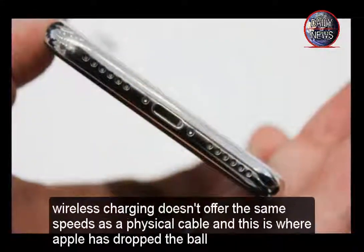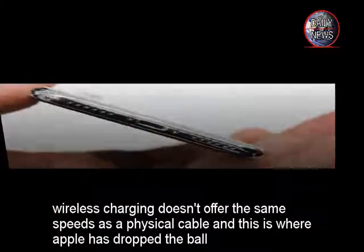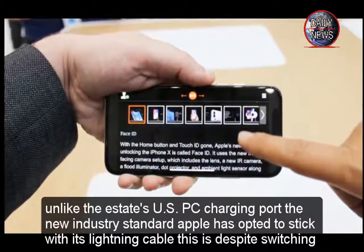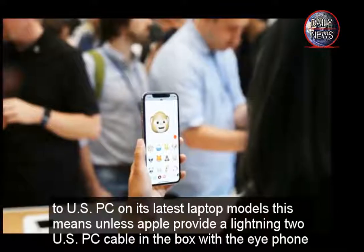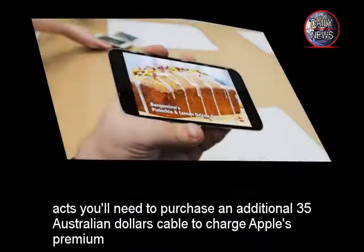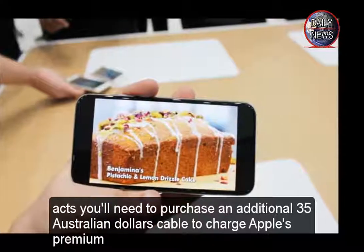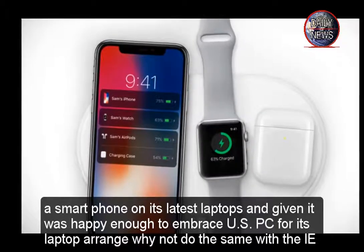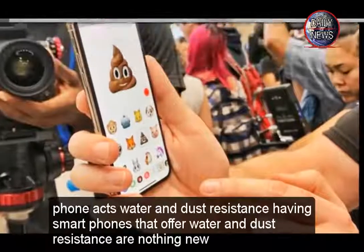While a nice addition, wireless charging doesn't offer the same speeds as a physical cable, and this is where Apple has dropped the ball. Unlike the S8's USB-C charging port, the new industry standard, Apple has opted to stick with its Lightning cable. This is despite switching to USB-C on its latest laptop models. This means unless Apple provide a Lightning to USB-C cable in the box with the iPhone X, you will need to purchase an additional $35 Australian cable to charge Apple's premium smartphone on its latest laptops. And given it was happy enough to embrace USB-C for its laptop range, why not do the same with the iPhone X?